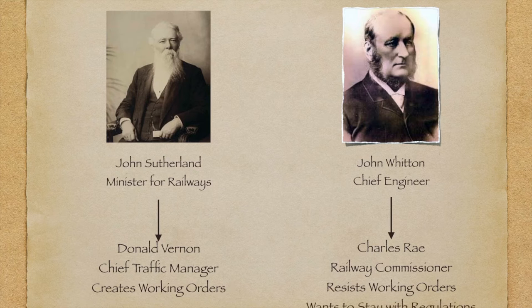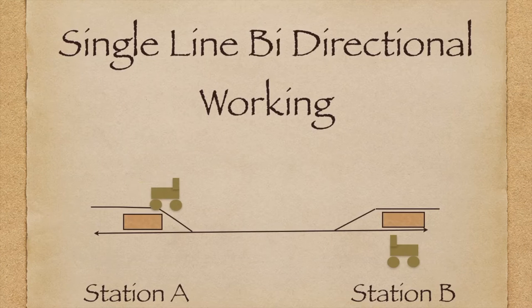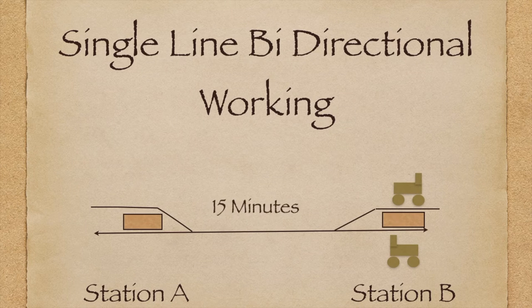So what was the difference between Whitten's regulations and Vernon's working orders? Well, under Whitten's regulations, a train that crossed another train had to arrive 15 minutes before that service was advertised to leave in the other direction.